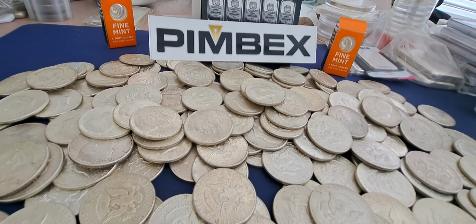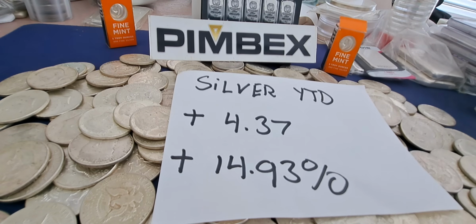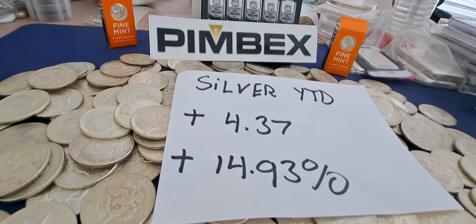Because stacking silver and gold and platinum are for the long-term hold. Let's get into the year-to-date numbers now. For all the ones that are crying about silver, it's not done nothing. Well, silver's up $4.37 year-to-date, folks. Since January 1st. Up 14.93%.